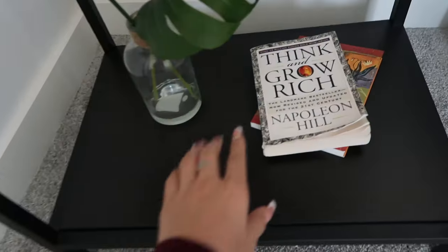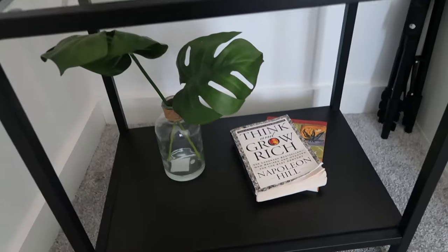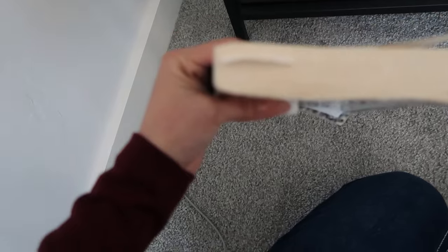And then down, oh shoot. Sorry. Okay, and then down here, I have some books that I really have to read. A thing about me is that I hate reading, but I'm almost done with this book. I've had it for a year, which is so bad, and I'm not even finished.